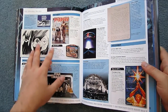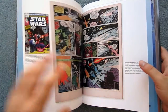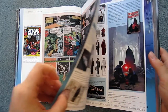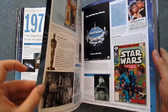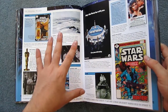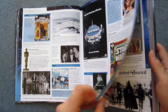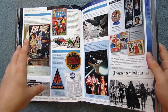But it's just, yeah, such an interesting idea to do, and I don't think you could do this sort of book with just any franchise, because there wouldn't be enough information to pad out a book this huge. But Star Wars is not just a franchise; it's an empire, pun intended, and you're really seeing it's not just the movies, it's everything. It's the toys, it's comics, it's the action figures, it's things relating to Industrial Light and Magic, what some of the actors were doing at various points.